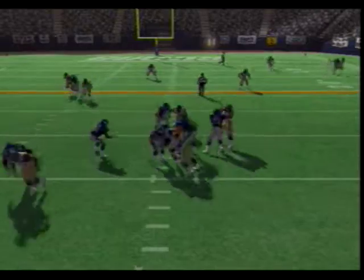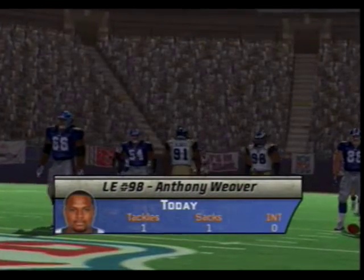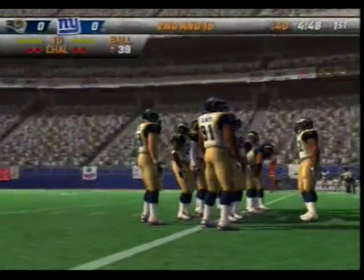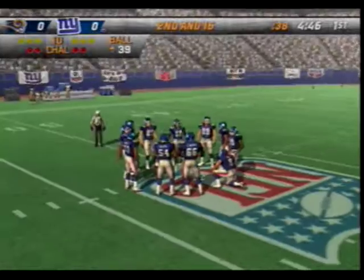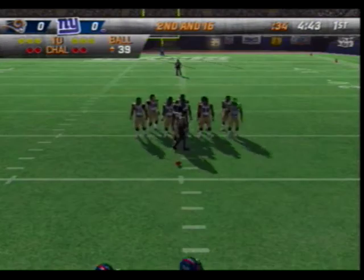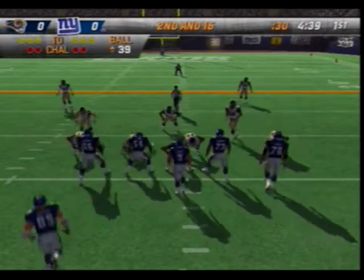Fakes the throw. Pressure coming. The veteran slips in there and gets the sack. And you still got to give him a lot of respect. His moves haven't diminished that much, and he still makes impact plays. Following the sack, it's second and long. Ball on the 39-yard line.